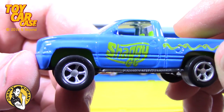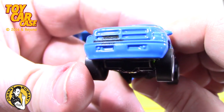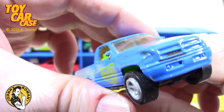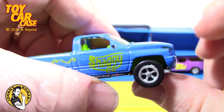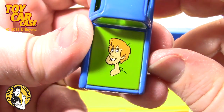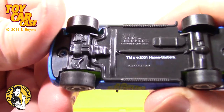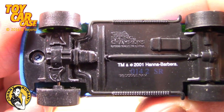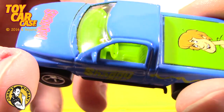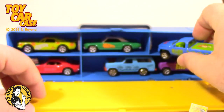It's Shaggy. Look at that. He's got some little squiggle designs on this beautiful pickup truck. Part of the grill is painted in. Either that or someone sneezed on it. Got a little mud on the top here. Shaggy all the way. Oh, look at this. Gotta love Shaggy. Racing champions again. Hanna-Barbera 2001. Oh, green interior. This baby is beauty all around.